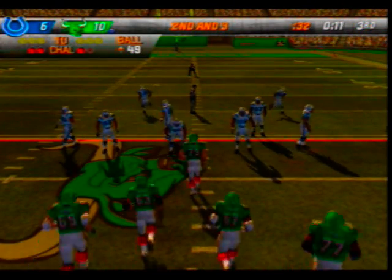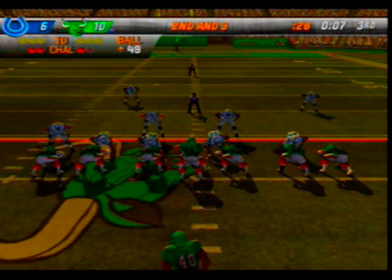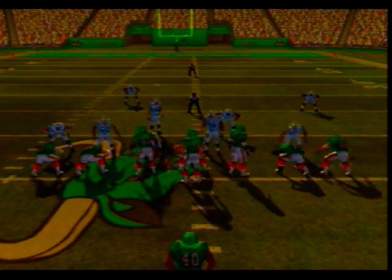Second and 3 coming up here. 49-yard line. Indianapolis lines up in a 4-3.